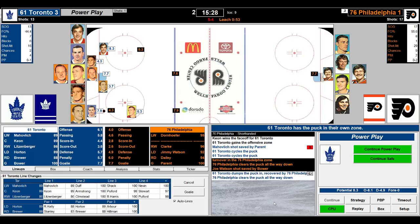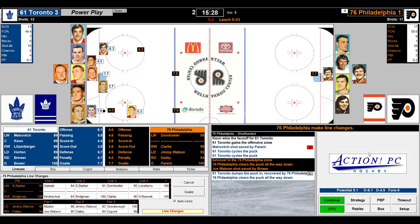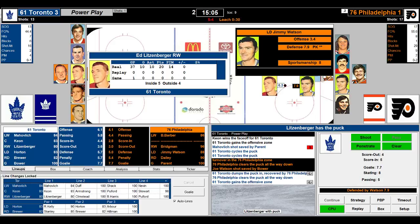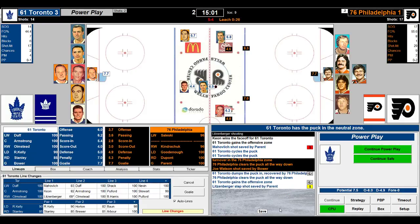53 seconds left on the Leach penalty. Toronto resetting their power play attack with Dave Kean as he comes skating out of the zone. Toronto gains the offensive zone. Linsenberg has it. Inside 5, outside 4. We can either shoot or penetrate. And he is being covered. Jimmy Watson's back. I think we're going to try to deke him. He's a pretty good defenseman. I think we're going to shoot. Shot saved by Perrant. Puck is worked out of the Flyers zone, but Toronto regains possession in neutral ice.